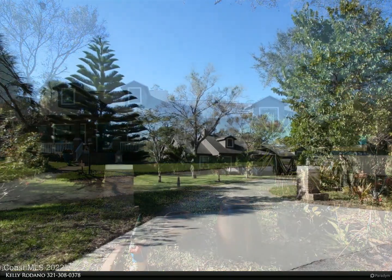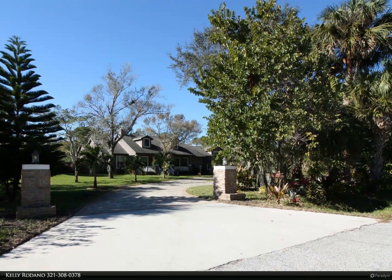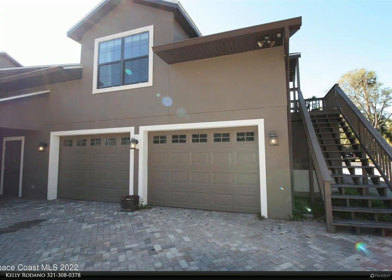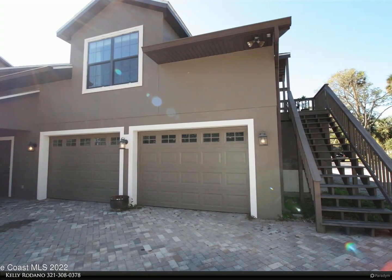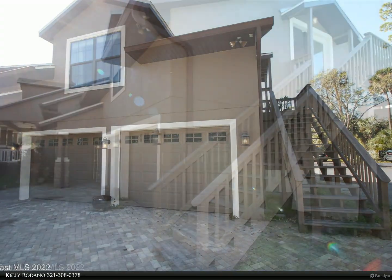This fully furnished rental includes everything: all utilities, all kitchen wares, towels, linens, and a wonderfully serene private setting on this 1.4 acre property. This apartment above the garage is available now till July 2, 2023.